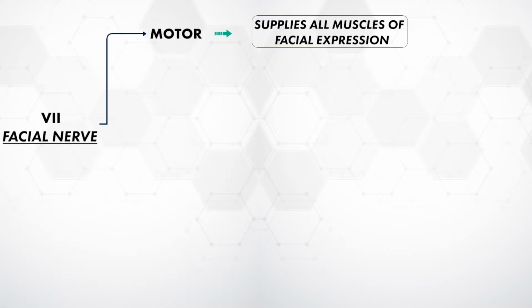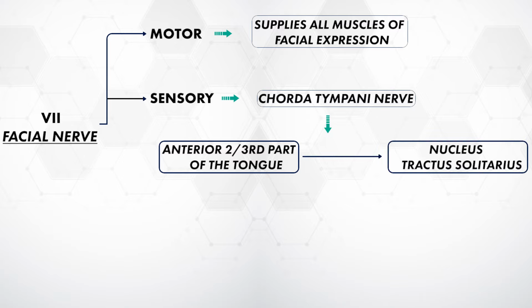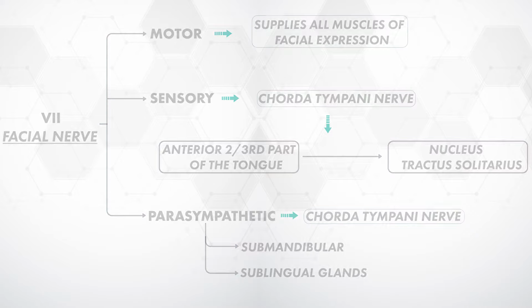The seventh nerve is also called the facial nerve. It supplies all the muscles of facial expression. The chorda tympani nerve is a part of the facial nerve which carries sensations of taste from the anterior two-third part of the tongue to a structure known as the nucleus tractus solitarius, which is located in the pons. There are also parasympathetic fibers which innervate the submandibular and the sublingual glands. This is responsible for salivation.